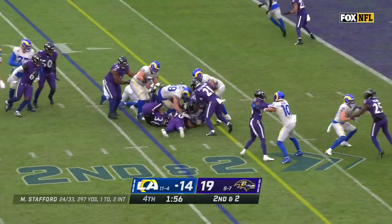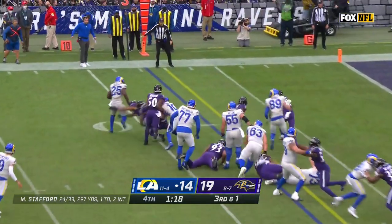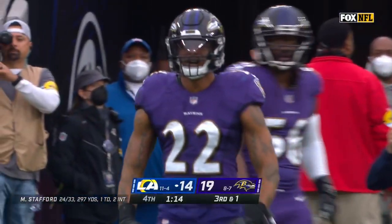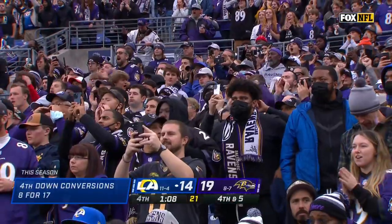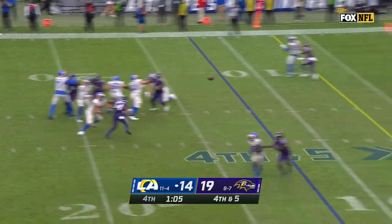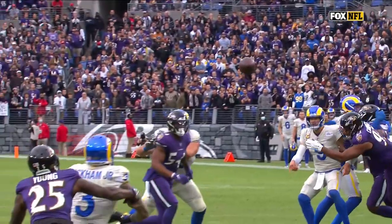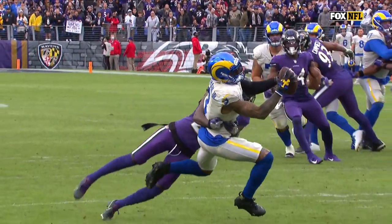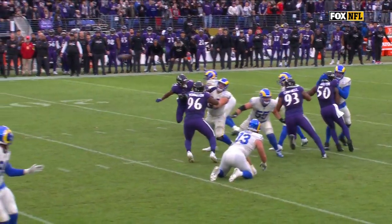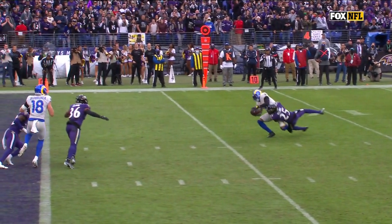Give it to Michel. Handoff for Michel, stretch to the edge, and he gets taken down. Dale, you've got to imagine he's got something dialed up. On 4th down, Stafford slings. Beckham holds on. Look at this hands catch. Odell Beckham is one of the best hands catchers in NFL history, and he came through at the right time, knew where the 1st down was.